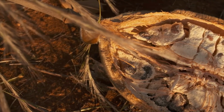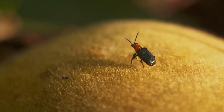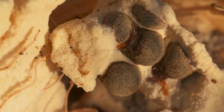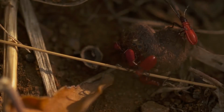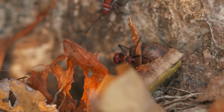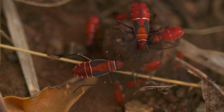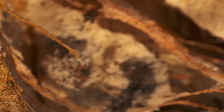It also contains twice as much magnesium than leafy vegetables, and 10 times the vitamin C of an orange. Peeking out from within this wholesome mealy pulp, the baobab seeds. Fighting for a spot to suck out their sap, the cotton stainer bugs can't get enough of these seeds. During this gluttonous battle, the bugs spoil the seeds and seal the fate of the baobab saplings.